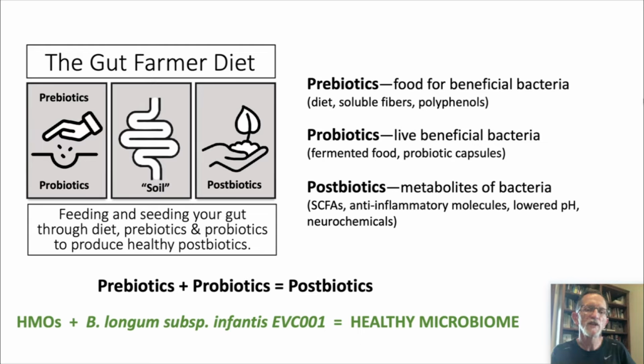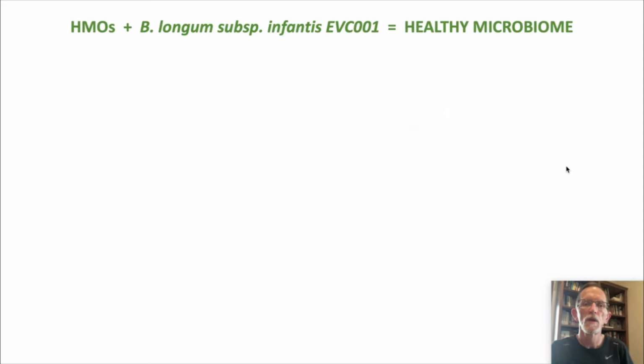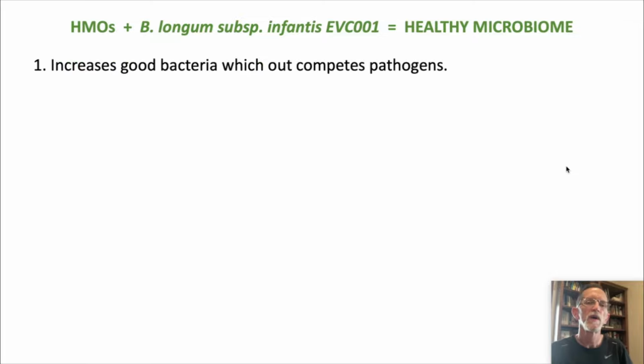So in this case, the HMOs are the prebiotics, the B. infantis are the probiotics, and the postbiotics are everything I listed there, which will result in a healthy microbiome. So let me walk you through this process a little more in detail, why I think this infant went from sickness to health. I've already said the process here increases good bacteria, which outcompetes the pathogens.